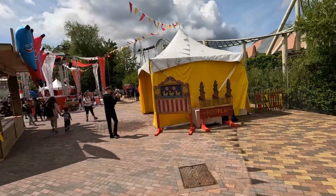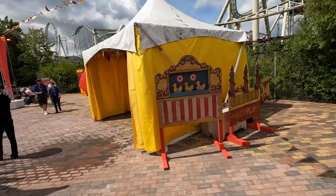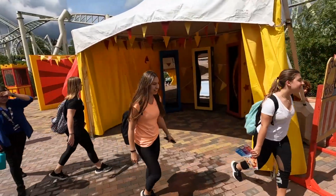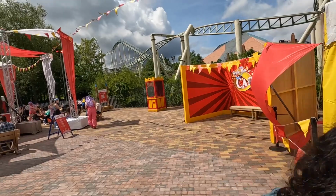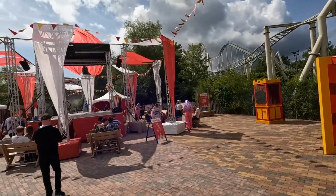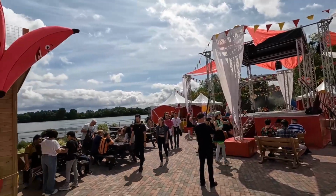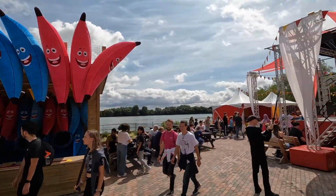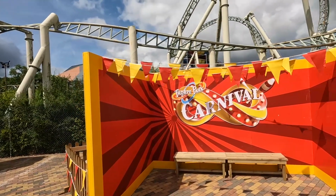Yeah, look at this. You've got the little hoopla stalls here. They'll shoot the ducks. There's someone hiding down there. I don't know what she's doing. A little hall of mirrors there, or tent of mirrors, should I say. And yeah, we got the big open top here, audio blaring. Oh, it sounds great. You win your colourful bananas here as well.